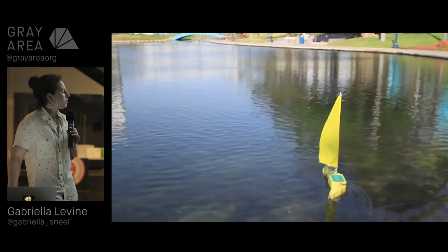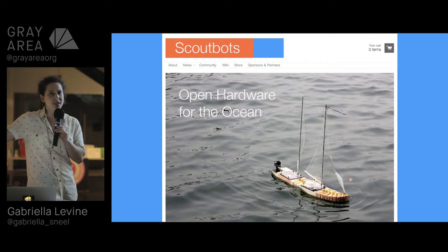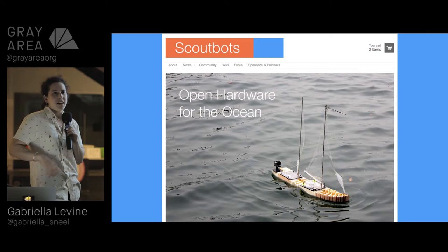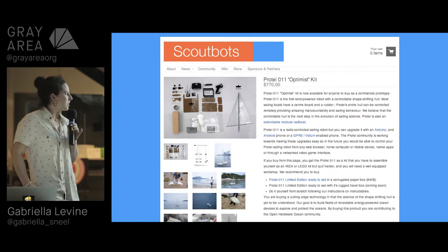So now, Prote is finally available to be bought this month, and we're shipping it from the headquarters in China, which is now where the headquarters are. The site that we developed to ship it is called scoutbots.com, and you can buy it as either a prefabricated boat or as a kit. And it's basically just this week that it's going into production.